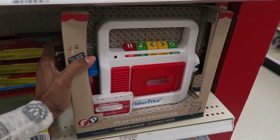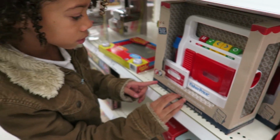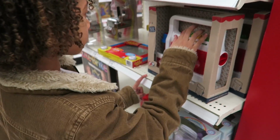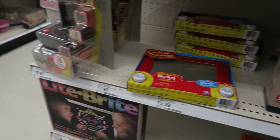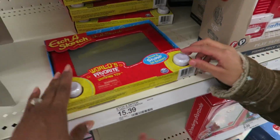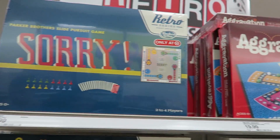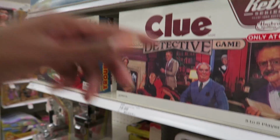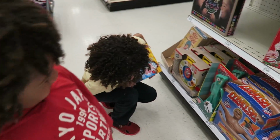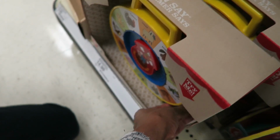Look at these old toys. That's a tape recorder. You can record. It's a recorder. And that's cool. You can record things. And then they have this Etch-A-Sketch, but not for no $15. Look at all these old school games. Oh wow. Your retro games. I remember Clue. Old school Monopoly days. Cool. Oh look. I remember these. This is my favorite.